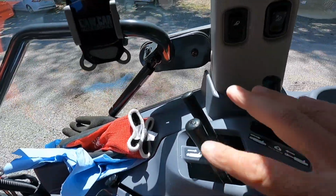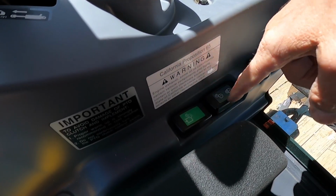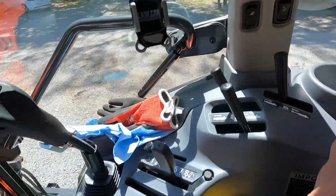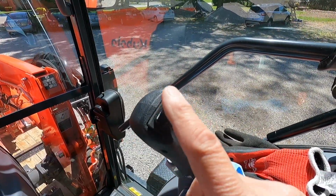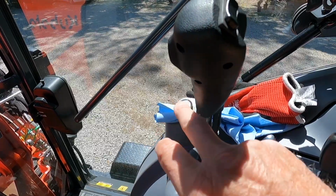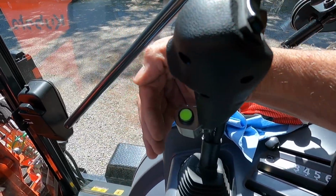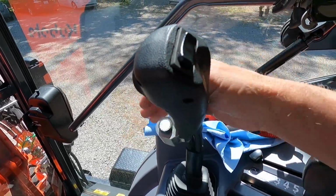That's my phone holder, but you can see your valves here. I'll show you more operating this. That's the quick coupler where you don't have to get out to change your implements. That's for your remote out front. And then of course you got your button here you turn on. It won't do it unless the tractor's running, I don't think. Maybe you can't. Yeah, it's on. It's just the light's so bright. Now you can see it green, and that turns your valve on there.